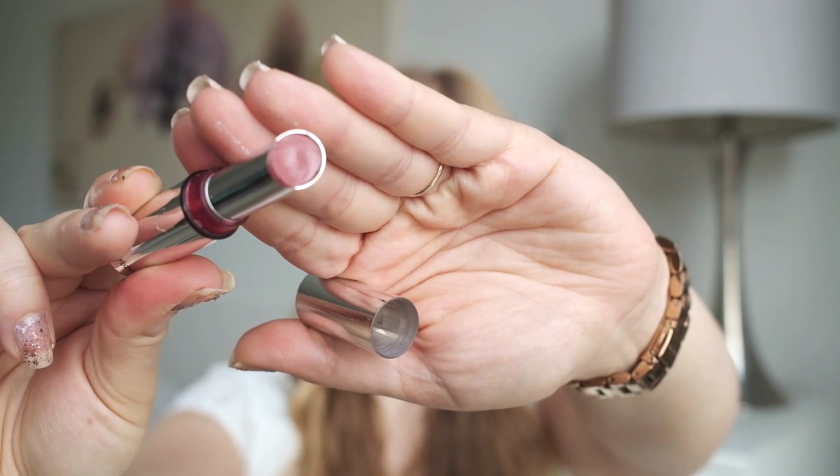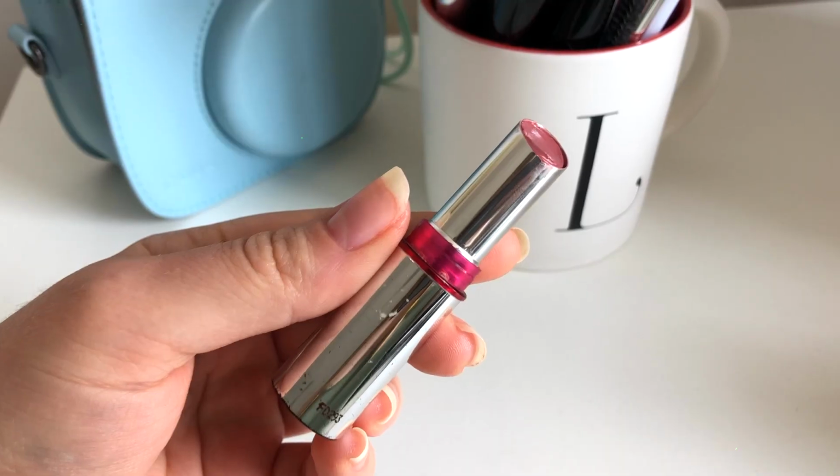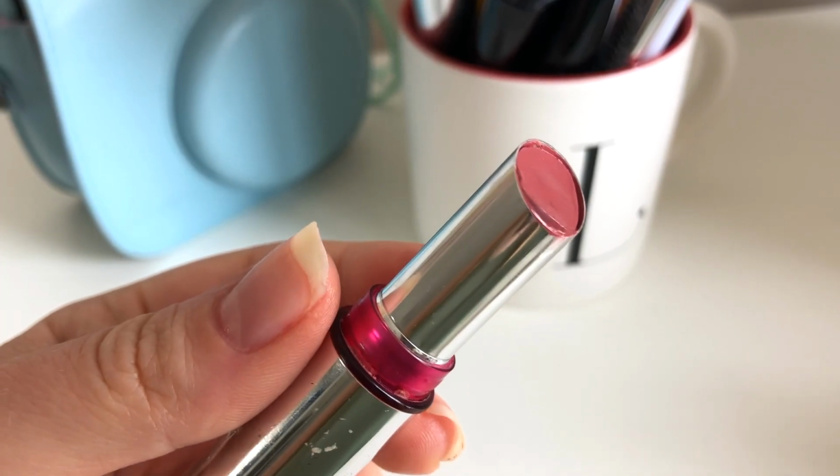And then this one, Mango Tango, I think this is from L'Oreal. I did not scoop the product out of these because I didn't like them enough to do that. This one was marginally better because I do like the smell, but I'm just glad to be done these. Literally all of these I'm glad to be done.